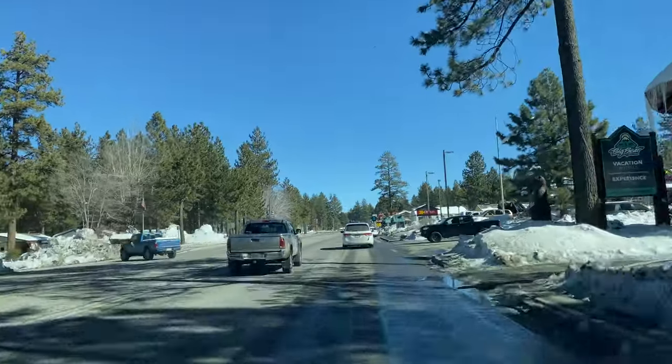That's going to be it. I hope you enjoyed it. Again, this is just to show you guys how much snow we had in the main parts of the town where most of you end up coming.